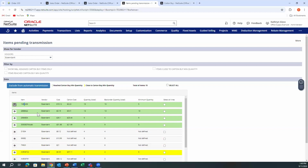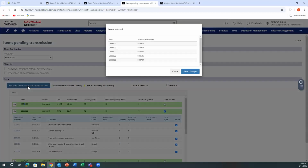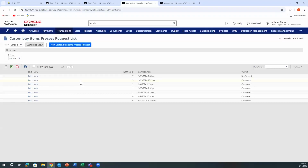If we were to just sit here and stare at the screen, what would happen in a real life environment is that these would drop off the screen as they get transmitted. What I'm going to do, just for the purpose of the presentation, is take the entire line here, so you'll see that all 5 get highlighted. And I'm going to exclude those from the automatic transmission and give me the opportunity to accumulate more during the day and then send those out when I'm ready for it.